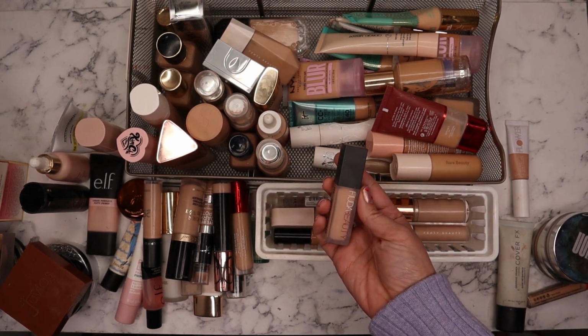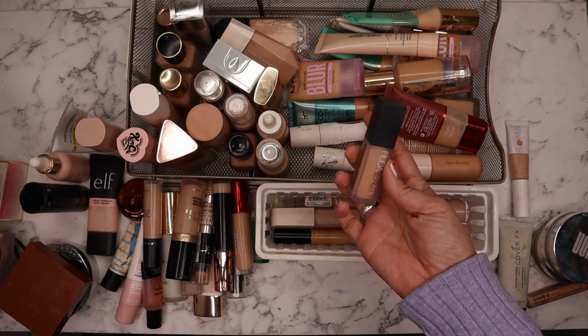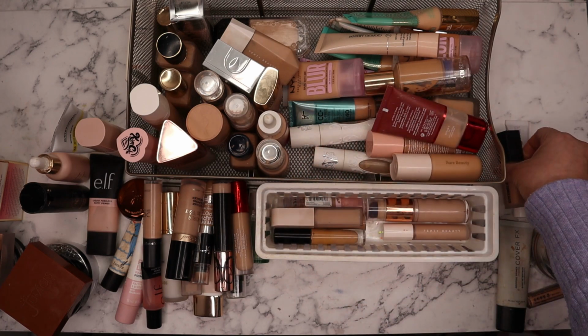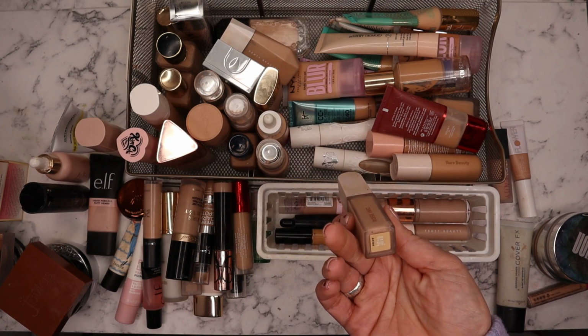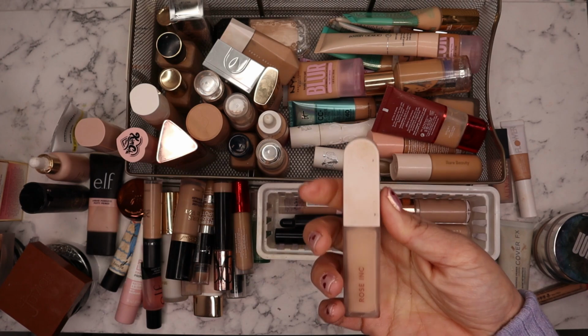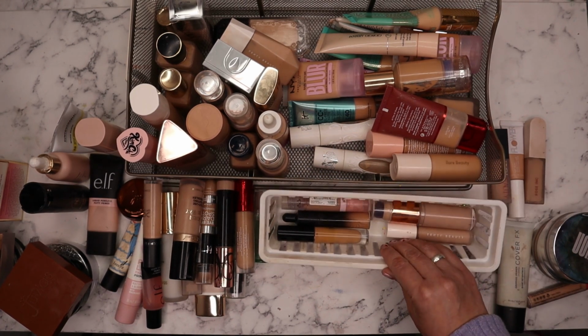Then I have this one from Huda Beauty, the Full Filter Concealer. This one also is really nice. Great coverage. Oh, wow. There's too many in here. I also have this one from Rose Inc. Another satiny one that has medium coverage. I do like this one. I've been wanting to try the foundation in this setup for a while now.